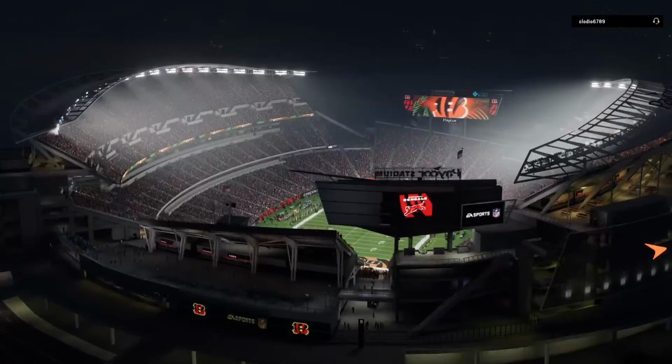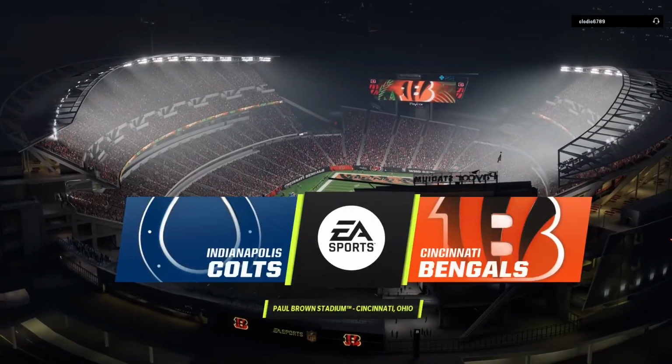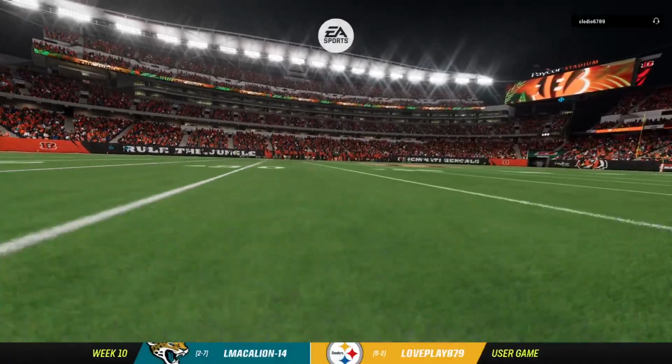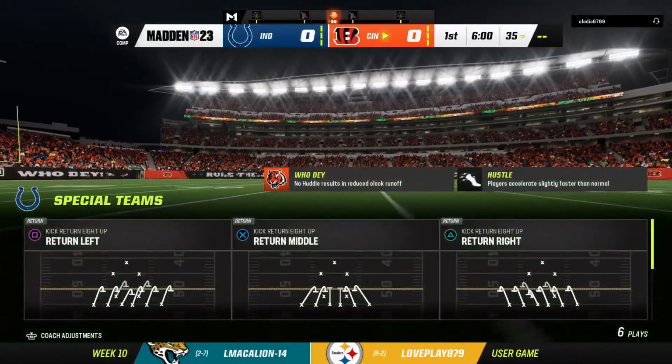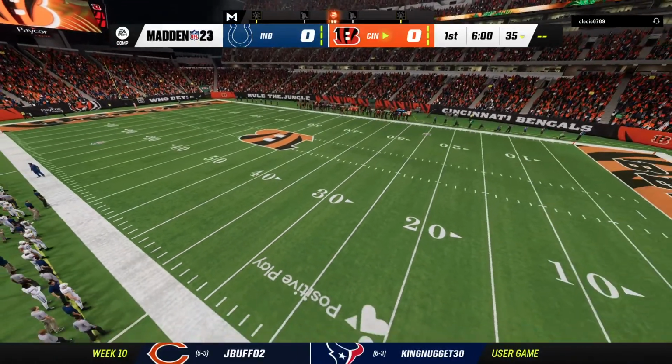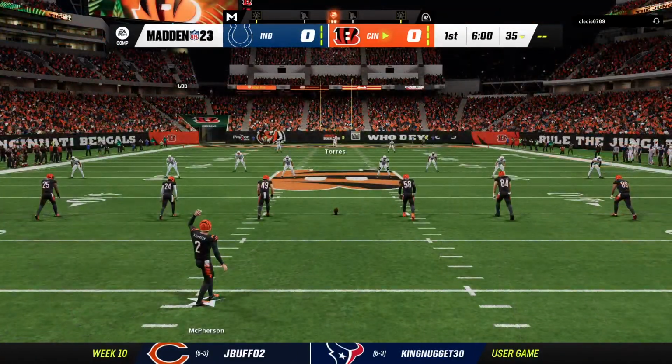It's a brisk night in the Midwest, but we've got football at Paycor Stadium in the Queen City of Cincinnati, Ohio. Tonight, it's on to Week 10 already, and we've got a good one in store between the Indianapolis Colts and the Cincinnati Bengals.